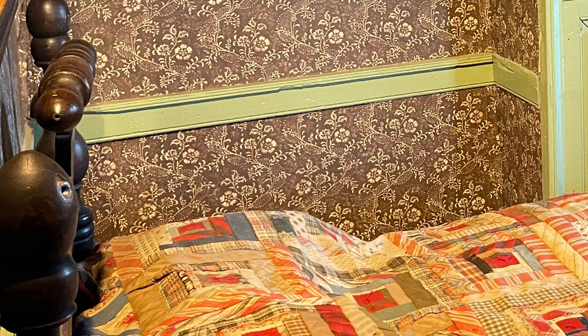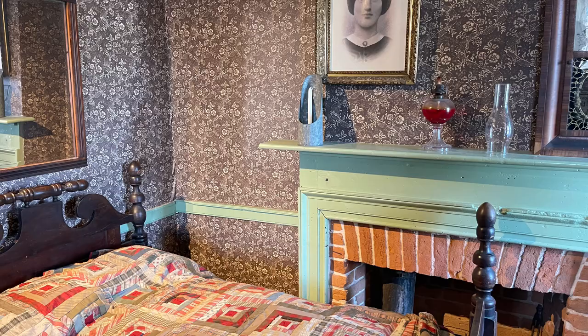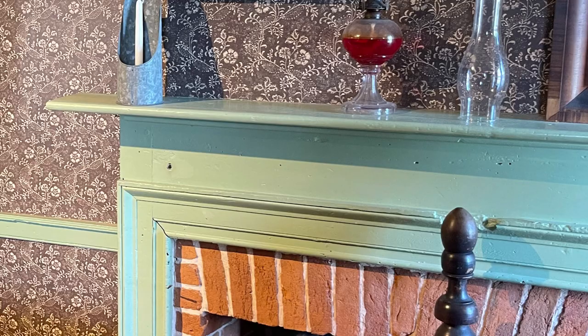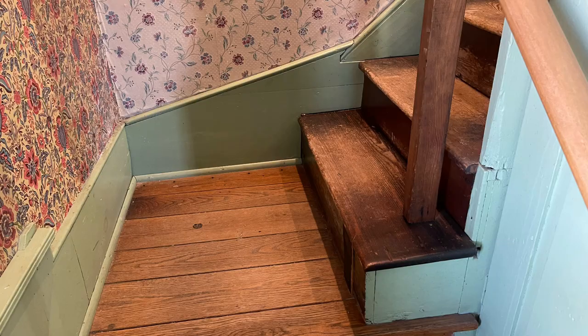This is where Jenny's sister was giving birth. This bed was taken from the upstairs area. It hit a mantle, and you can see the bullet hole right there still in the mantle. The bed is not original. It is a reproduction, but you can see the bullet hole and the mantle are original.